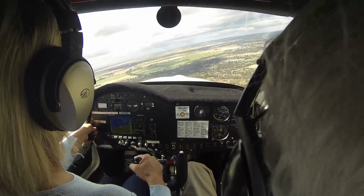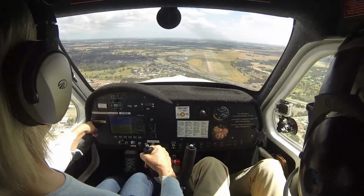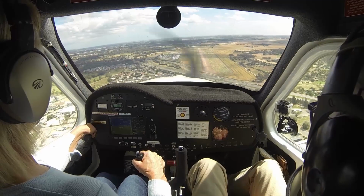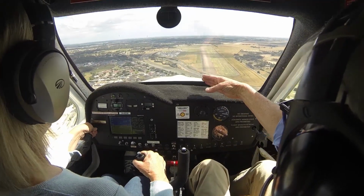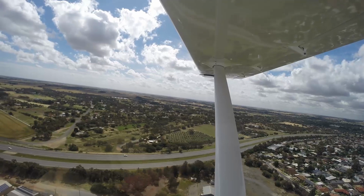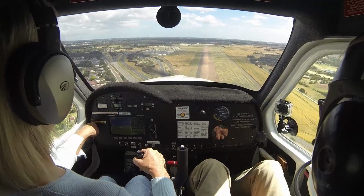We're a bit low here. Yep. Pitch it up, power it up. So now look at the windsock. See it down here? Yep, blowing quite a lefty, isn't it? But look at it switching around. Put the carburetor heat away.